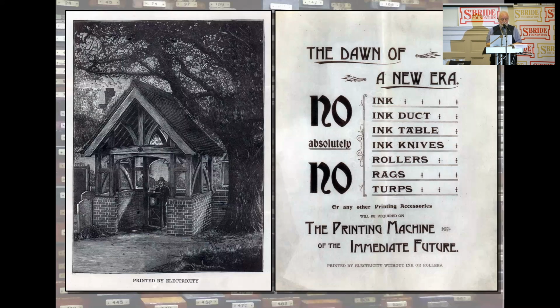The Register review was mean-spirited, for electrical inkless printing was capable of very high-quality work. This image of a lich gate on the left shows just how good it could be. It captures all the very fine detail. And many of the promotional pieces were extremely crisp and sharp when the right paper was used and the voltages were correct.